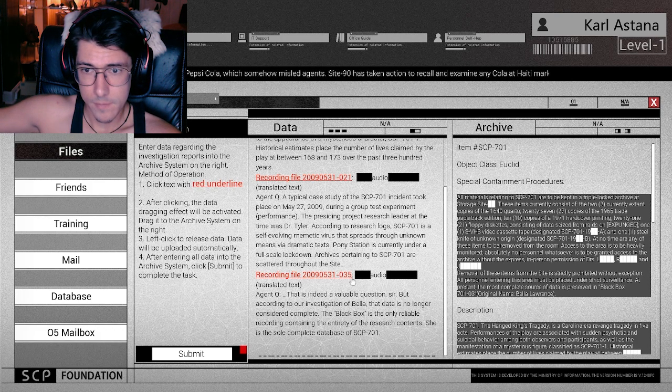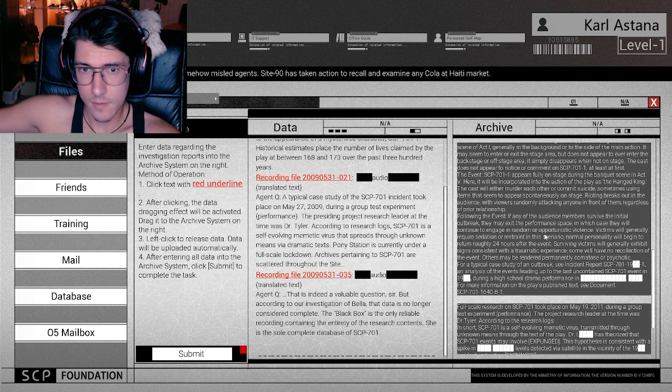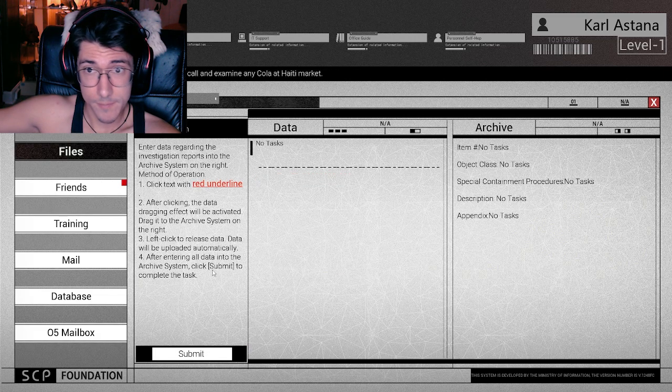Okay. So all of that should be over there. Left click to release data. I think I got most of it. Okay. My first file is done.